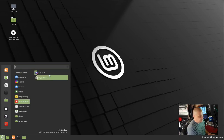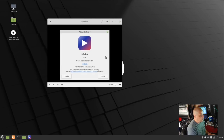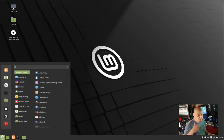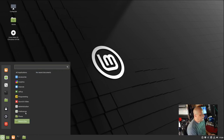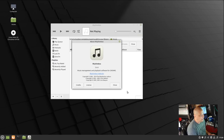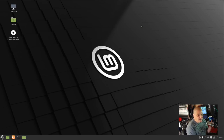Under Sound and Video, we have Celluloid, which is our video player, I believe. Let's go to the About Celluloid here. Celluloid 0.19. This is a GTK front end for MPV. So MPV is a minimal movie player, basically, and Celluloid is a GTK front end to that. Under Sound and Video, we also have Rhythmbox, which is a fantastic, fully featured music player. It's one of the standard GNOME apps. This is Rhythmbox 3.4.4, and typically if a Linux distribution ships with Rhythmbox by default, I don't rush to uninstall it. It's a pretty fantastic program.